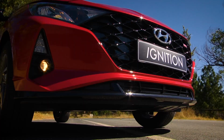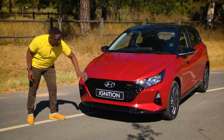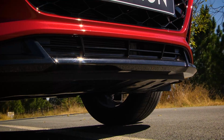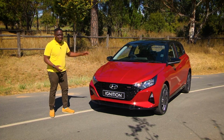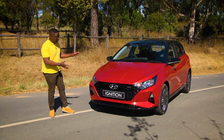The main feature from the front of the vehicle that really stands out is this big gloss black grille here. And because this car also has a matching front splitter, it really makes the car look quite aggressive. The funny thing is, this is not even an i20N, it's simply a top spec derivative. But despite that, it really looks the part.